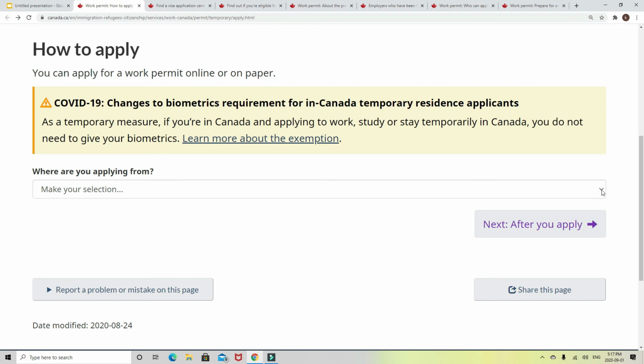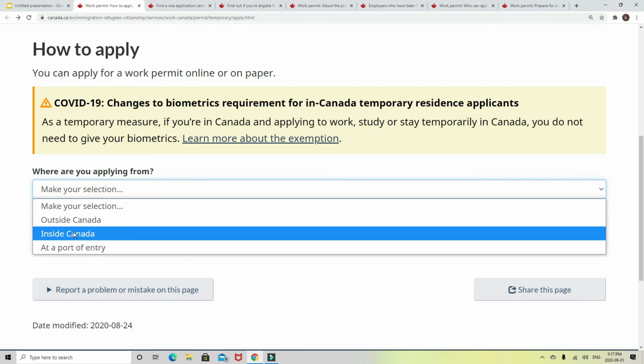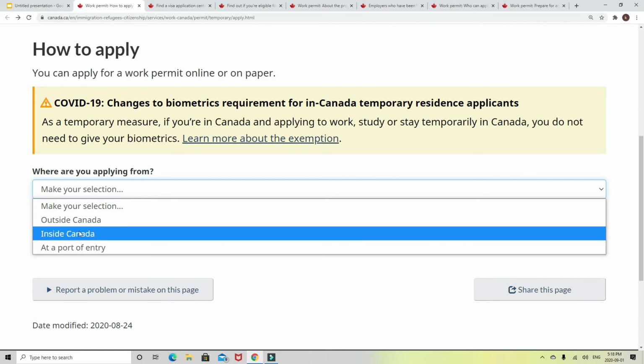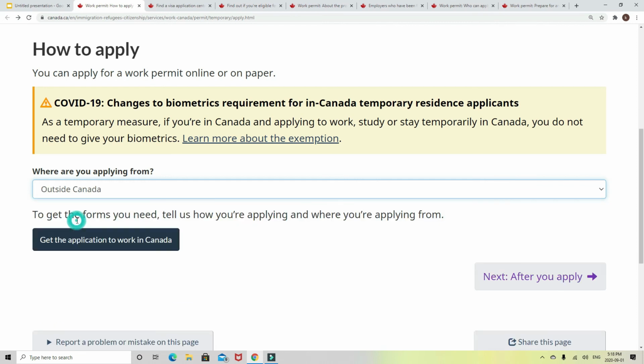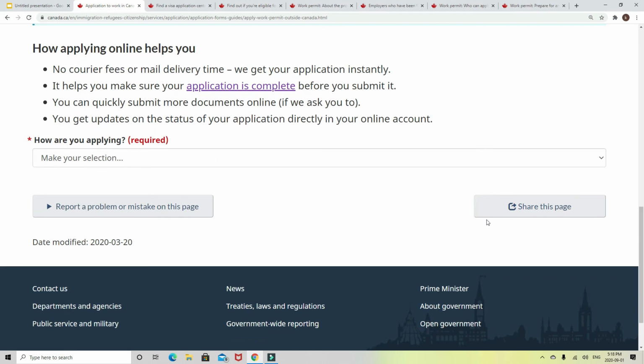Okay, suppose you go back to the starting point where you started. If you are applying from inside Canada, then you have to click this one. If you are applying at a port of entry for your work permit, then you have to go here and click it here. Suppose you are applying from outside of Canada, then you get the application to work in Canada. So submit it here, and then you will see here how you are applying. It means online or paper based.